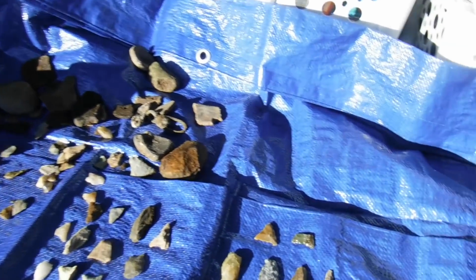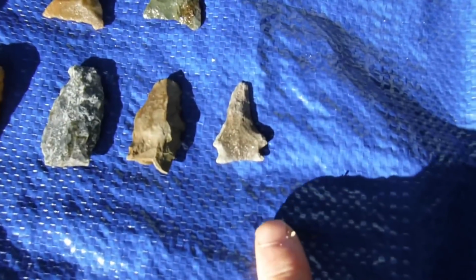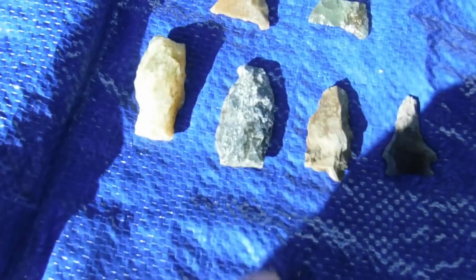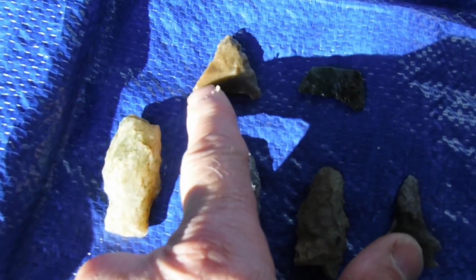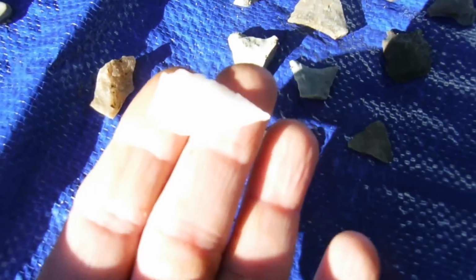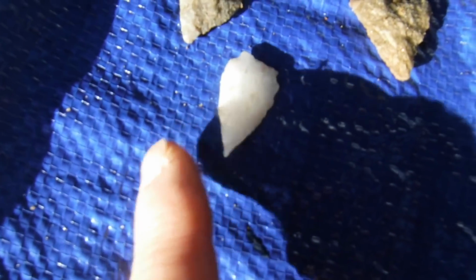We'll just go over a couple things. Here's some. Look at that area. Isn't that pretty right there? Can you see that? That one there is just missing the point. That one's almost a perfect one there. And here's a few more here. This is my favorite one I found right there. Beautiful. That white arrowhead looks beautiful right there.